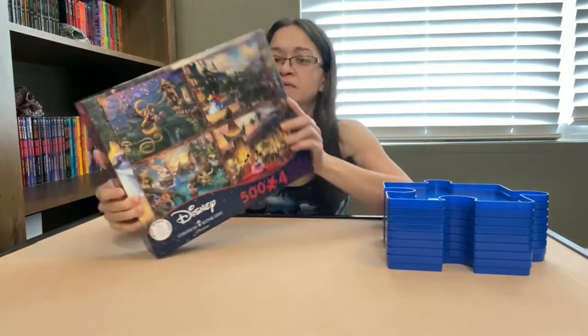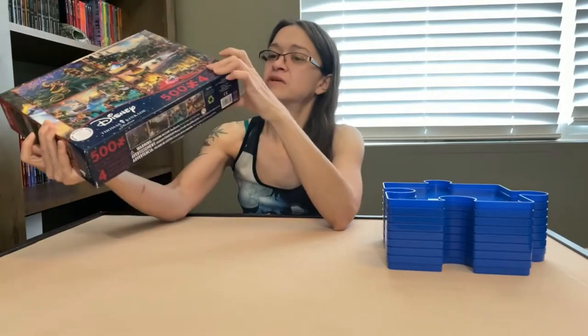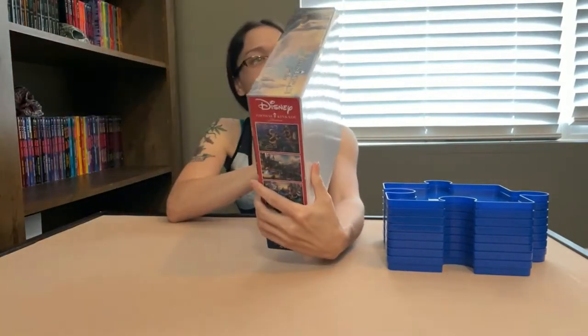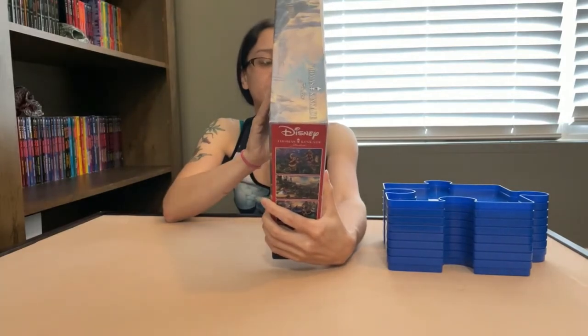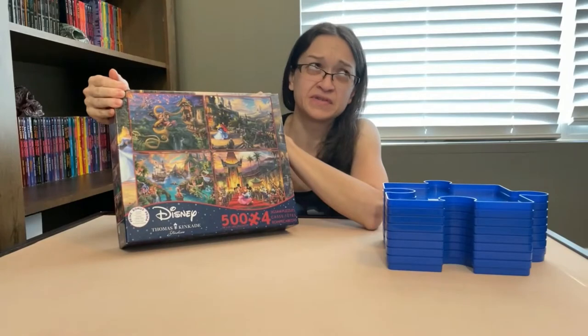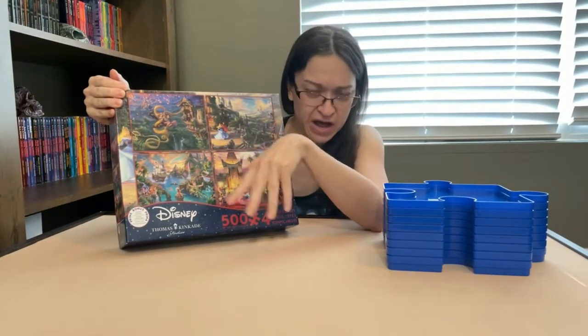Trying to see if it says the name of that particular puzzle. But this is the Thomas Kinkade Studios Disney 4 Jigsaw Puzzles in 1. And I believe we got this at Walmart. They do have a few of these sets available with different combinations.